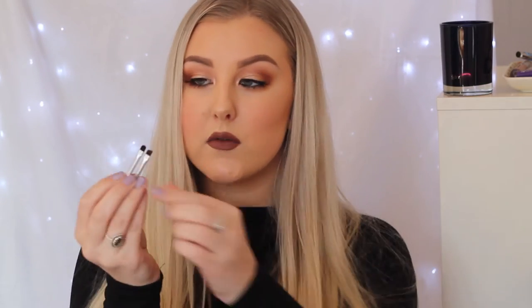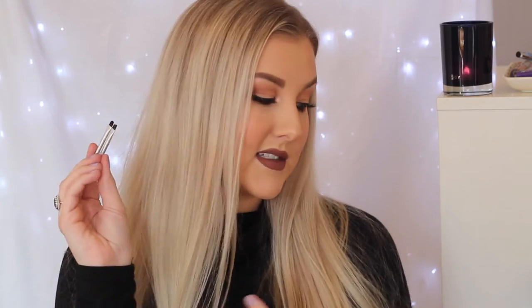So you get a little pair of tweezers to pluck eyebrow hairs, and you also get a little retractable brush that sort of just opens up into a bigger brush. You've got the angled end and you've got an end to just brush powder through, I guess. And I love that that folds up and you can fit it in the palette. I just think that is so clever.